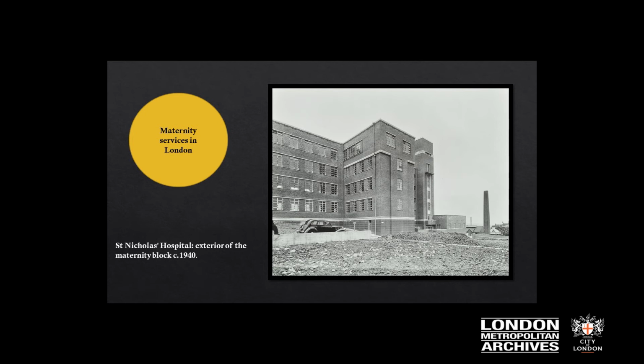One of the great achievements of these services, however, was in the development of effective pain relief for women in labour. Moving on from chloroform, which must have been really awful, the LCC quickly adopted the use of gas and air apparatus with great success. And I believe the first kind of apparatus was called the Minute gas and air apparatus.